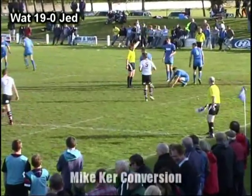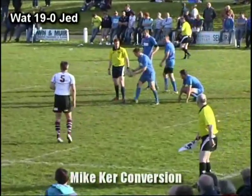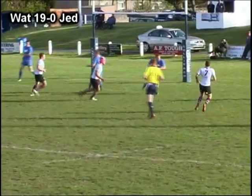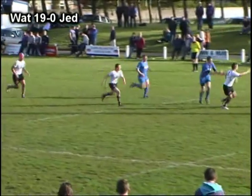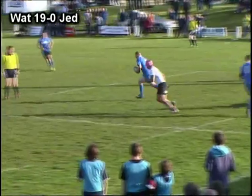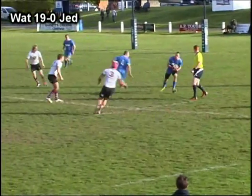So a chance now here into injury time in the first half. So Ian Chisholm on the ball. Watsonians 19, Jedforest 0. Ball picked up then by Gregor Taylor, out to Ross Goodfellow. Goodfellow out to Glenn Young. Young then feeds it out to Ian Chisholm. That's better play. Chisholm feeds it back into Ross Goodfellow. Need a runner here now. Ross Goodfellow into Robert Hogg.